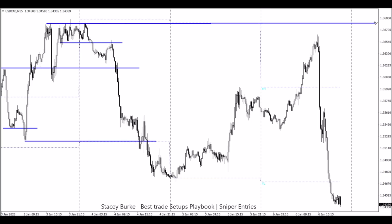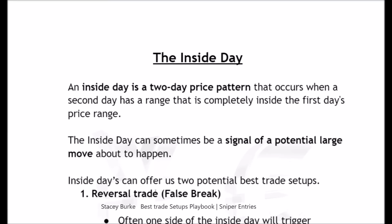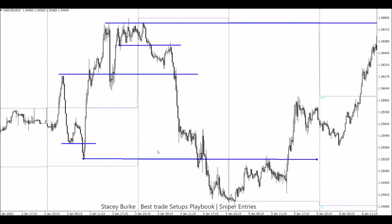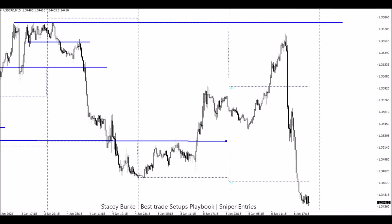Monday, Tuesday, initial balance. We have a breakout. We had a breakout on Tuesday, day 1. Day 2 breaks down and breaks the low of Monday, the inside bar, and pulls back inside. We have an inside bar on Thursday. We know what the inside bar trade setup is. Page 69, we go over the inside day setup. So we have opening range, initial balance, failed breakout, day 1, day 2, inside bar, failed breakout, inside bar, breakout on Friday, heading into payrolls.